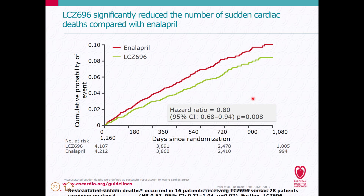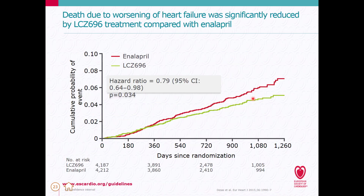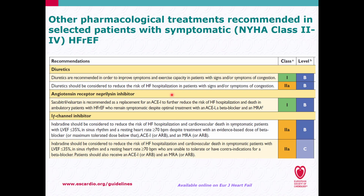So coming to the recommendations, diuretics are recommended. Almost no trials, mostly observational data. It's a class 1, of course. It's unsure whether it would reduce the risk of heart failure hospitalization. The ARNI, a class 1B recommendation, and the ivabradine, a 2A recommendation if the heart rate is above 70 beats per minute and the patient is in sinus rhythm.